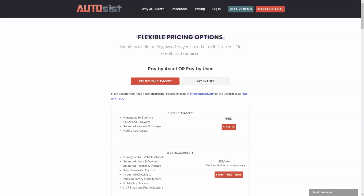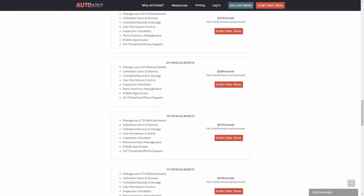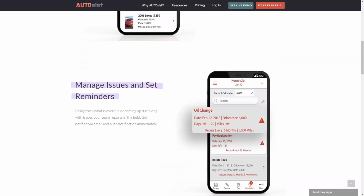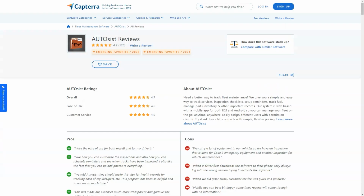Pros: I love the ease of use for both myself and my drivers. Love how you can customize the inspections and also how you can schedule reminders and see when trucks have been inspected. I also like the fact that you can upload photos to everything. I've told AutoAssist they should make this also for health records for tracking each of my keys and pads, etc. This program has been so helpful and saved me so much time. This has made our expenses much more transparent and gives us the ability to justify our expenses.